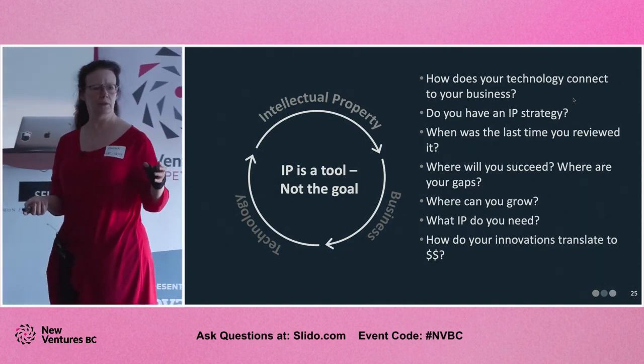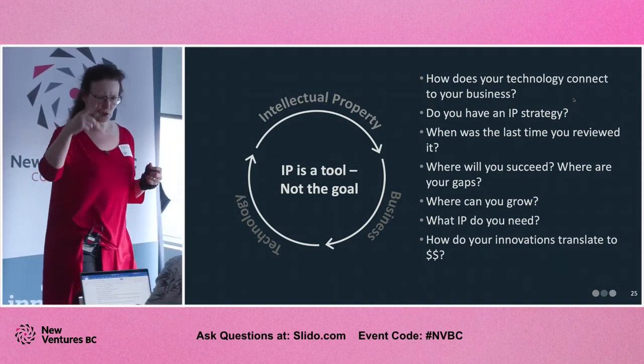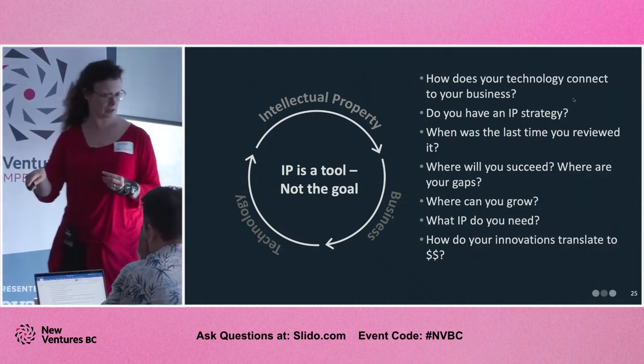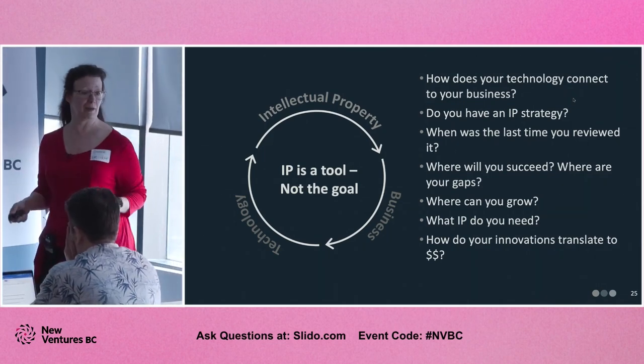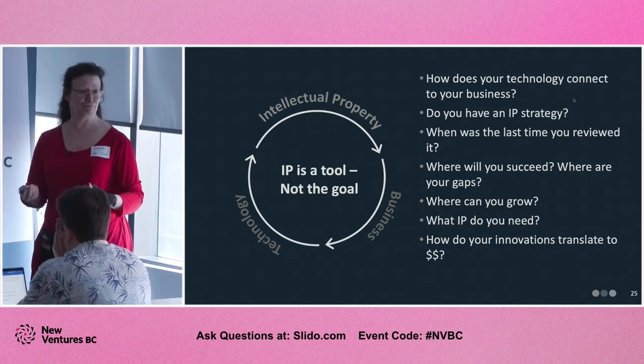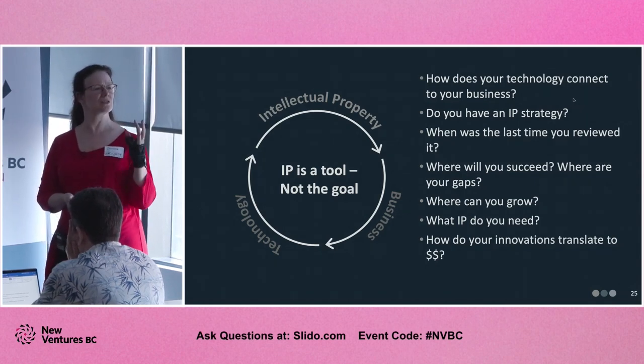Where are the gaps? Everybody's got gaps. The catch is you want to be as far forward looking as you can and identify them now and fix them before they become a hole somebody else can exploit. Maybe you just put a patent application there to cover a key molecule, or maybe you have to bring your data onshore, whatever it happens to be. Just lots of questions to think about.